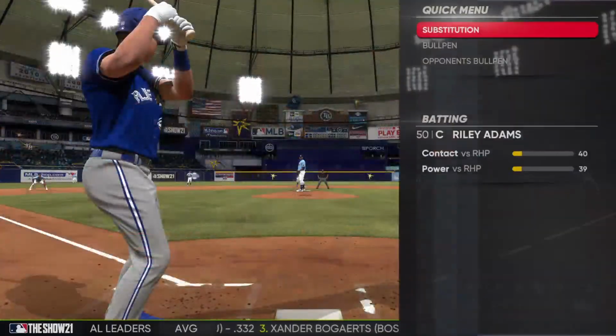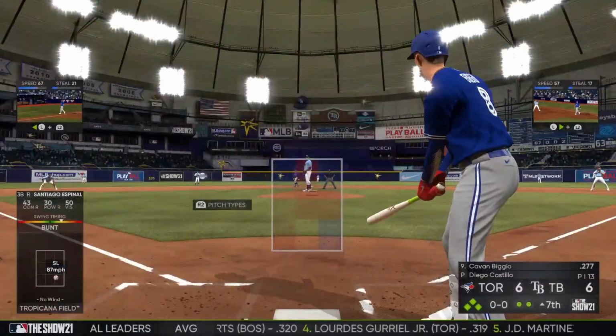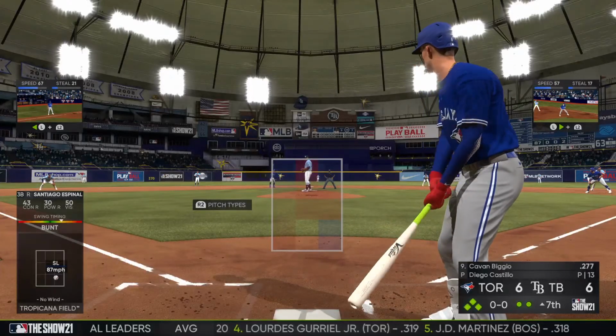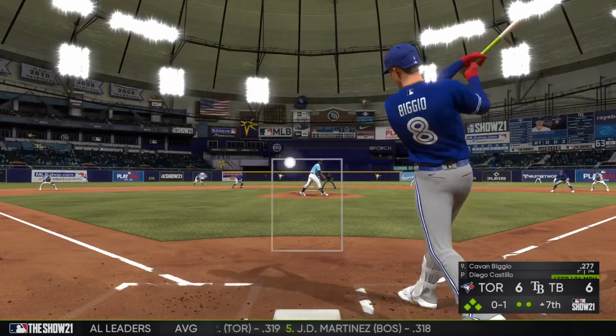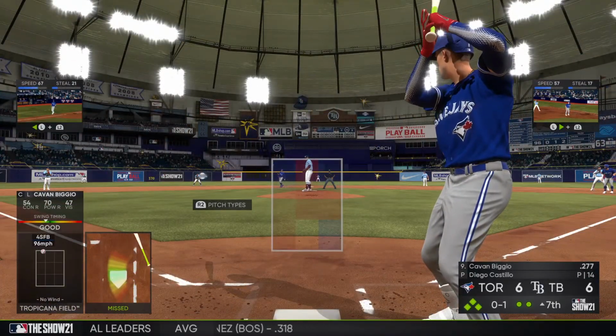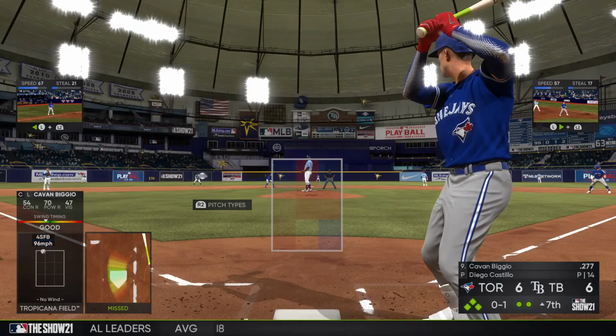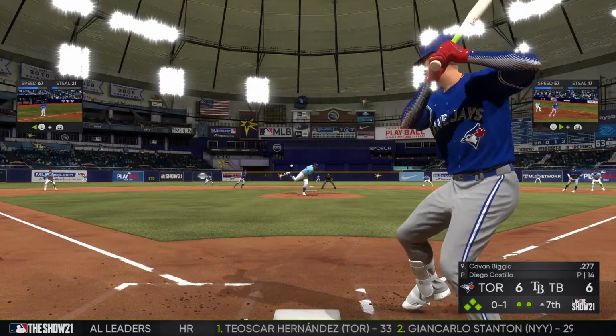So the next to bat will be Riley Adams. Not much in the way of productivity from him so far, but he's got a chance to come through here in a crucial spot. Yeah, it's time now that he has to put the rest of those bats behind it, because none of that matters if he can clutch up when it really counts. He'll check in here at .277 with 19 homers and 44 RBIs.